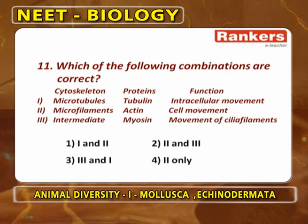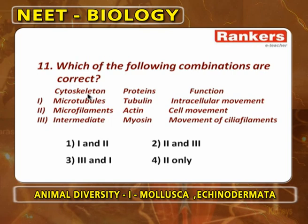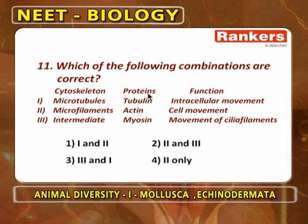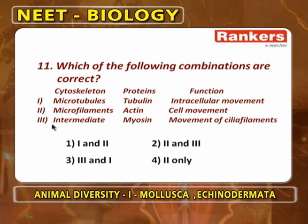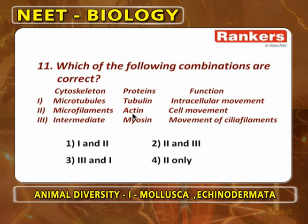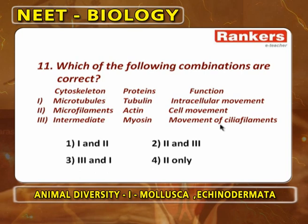Which of the following combinations are correct? Now, the first column is cytoskeleton. What is meant by cytoskeleton? It is present in the cytoplasm of a cell. The second column is proteins. The third column is functions. The first one, microtubules. The second one is microfilaments. The third one is intermediate filaments. The second column: tubulin protein, actin protein, and myosin protein. And the third column: intracellular movement, second one cell movement, and the third one the movement of cilia and filaments.